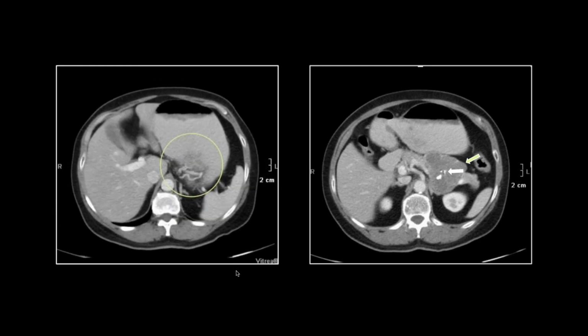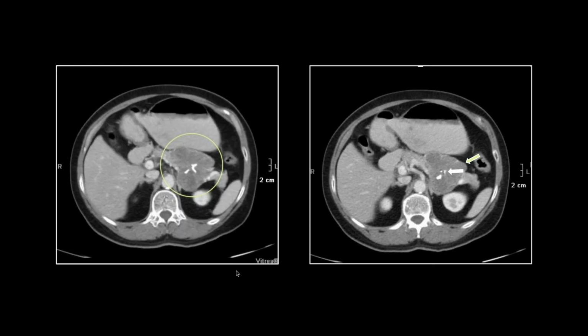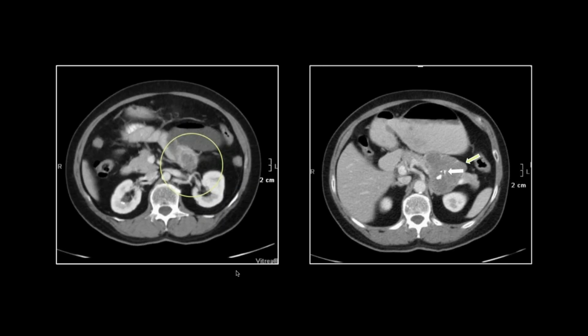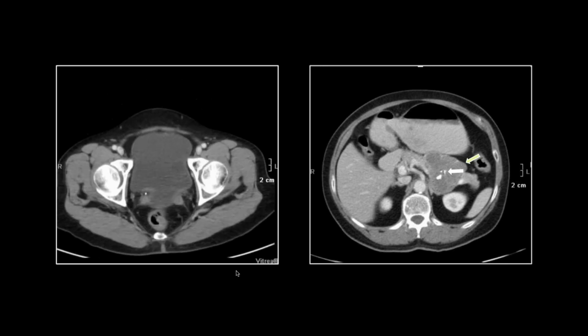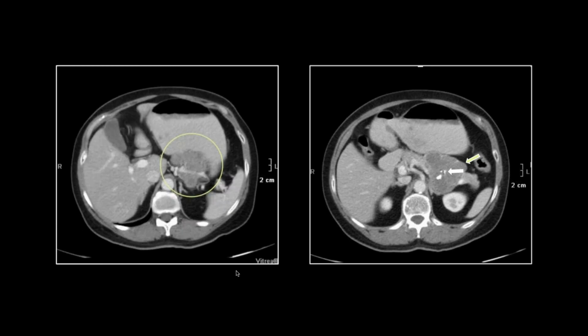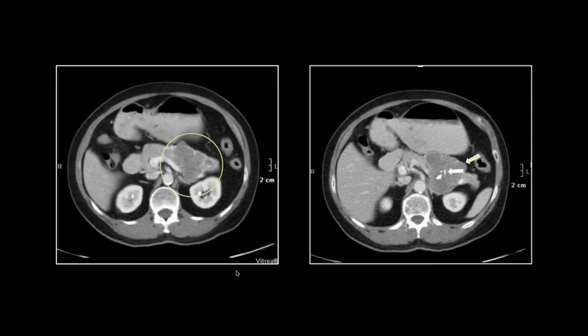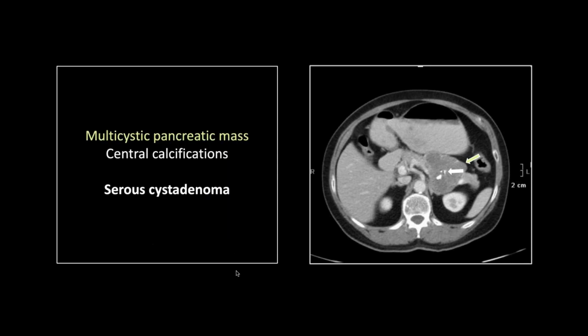This patient just happened to have a small bowel obstruction, you probably noticed, but it was completely unrelated to this pancreatic mass. And again, no distal pancreatic duct dilation or atrophy of the parenchyma. See that tail? It's perfectly normal. So that's a serous cystadenoma.